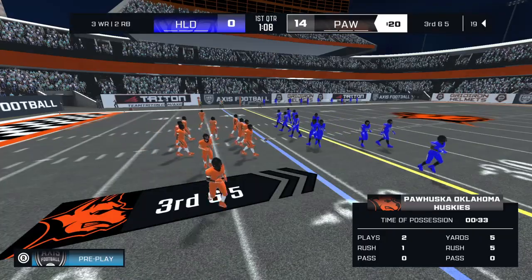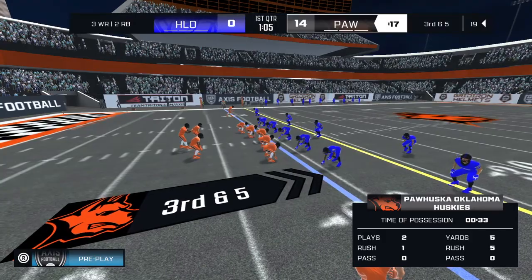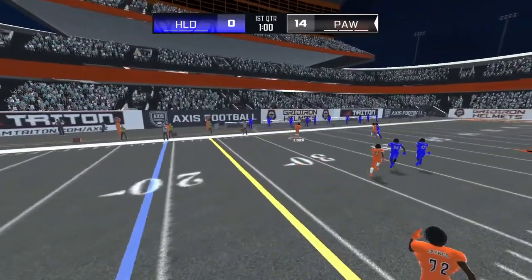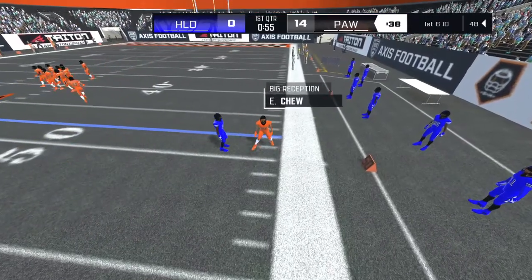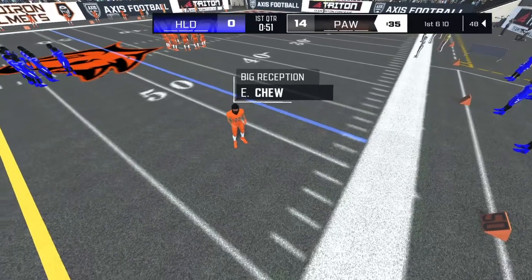Play of the drive. He drops back, the pass. Uncorks this one. Stop. Good enough for a first down. Great anticipation by the quarterback to throw it where the receiver needed to be.